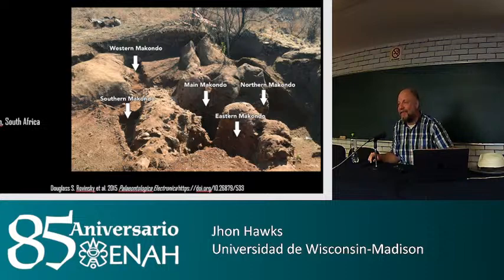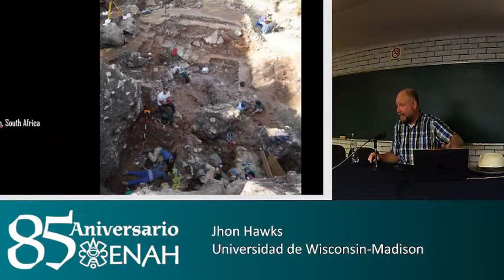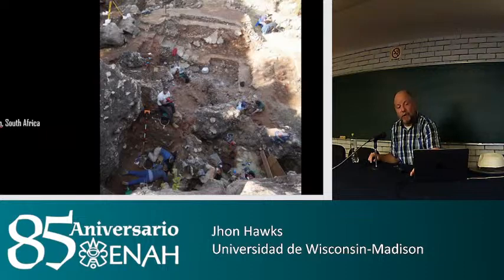Sometimes the decalcified dirt contains the fossils. Sometimes the fossils are embedded in the walls of what is still calcified. This is the Drimolen main quarry excavation. You can see that it's not an easy excavation.